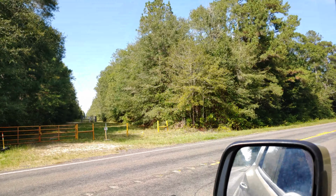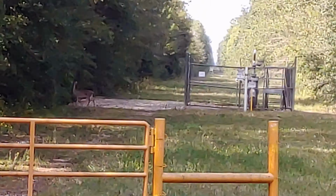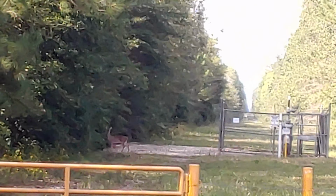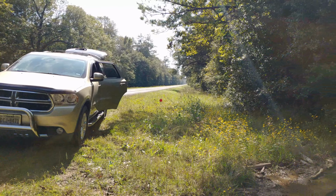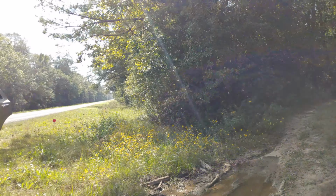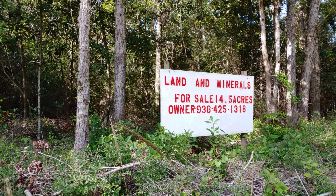Hey, this is the property, the border, and there's a deer. There's a deer waiting for me. Wow. Alright guys, so we're here at the property. First order of business is to remove this for sale sign.